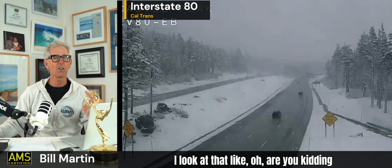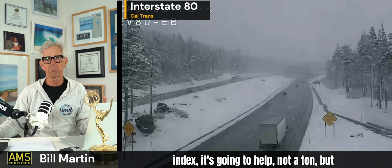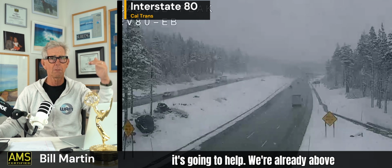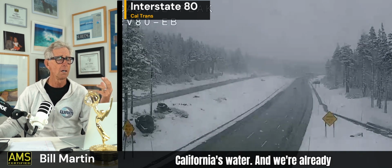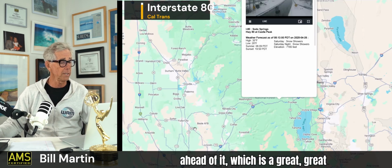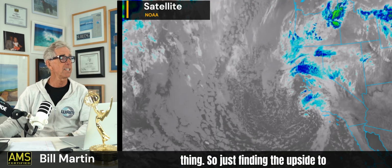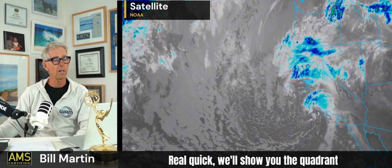But again, if you're not planning an outdoor event, you're kind of stoked. Because I look at that and I go, are you kidding me? We just bought ourselves another, the 8-station index, water index is going to help, not a ton, but it's going to help. We're already above average for runoff for Northern California for the 8 stations that fill the reservoirs that basically feed California's water. And we're already ahead of it. We're going to keep getting ahead of it, which is a great thing. So just finding the upside to this. There's the system. Real quick, we'll show you the quadrant setup.